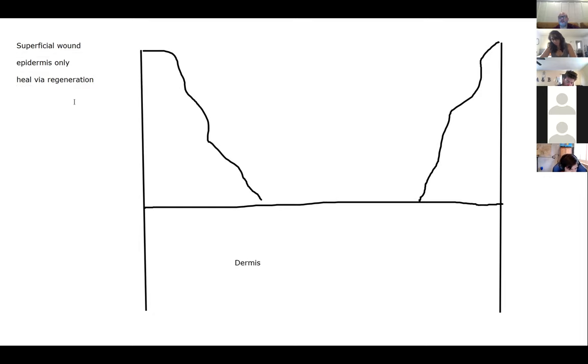Now, remember, as we talked about, healing processes involve chemical signals that help to control and tell the cells what to do. And remember when we talked about when you irritate, when you damage, when you harm the epidermis, it produces that hormone-like protein called epidermal growth factor. What epidermal growth factor primarily targets is the stratum basale cells, that single layer of keratinocytes.